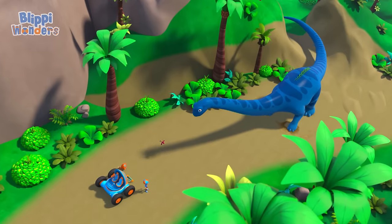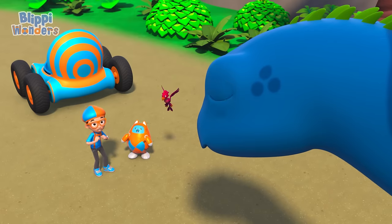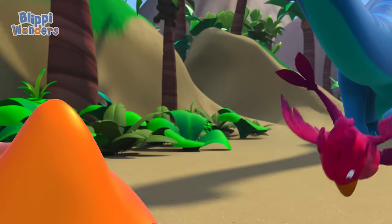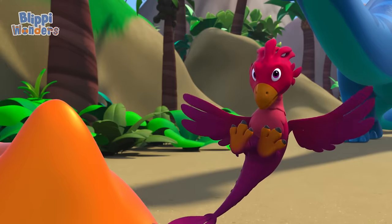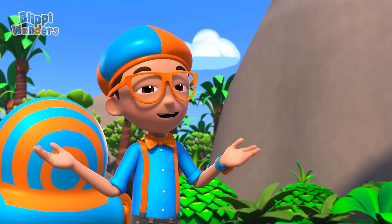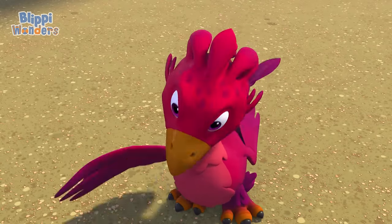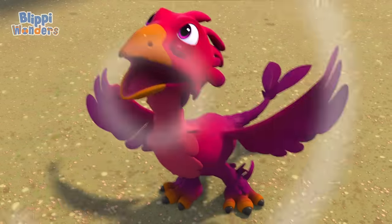Oh, I can't believe it! I'm free! Hooray! We did it! Roar! I might be the smallest dinosaur, but even I can do better than that! Wait, Microraptors are the smallest dinosaurs? We sure are! And we roar like this!